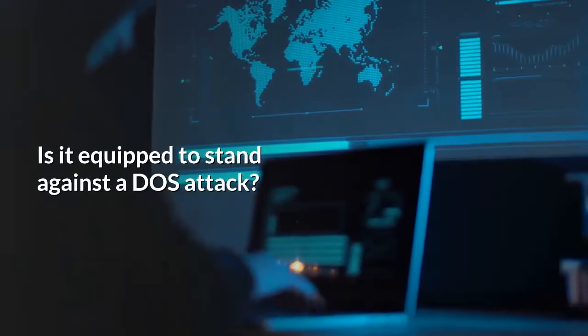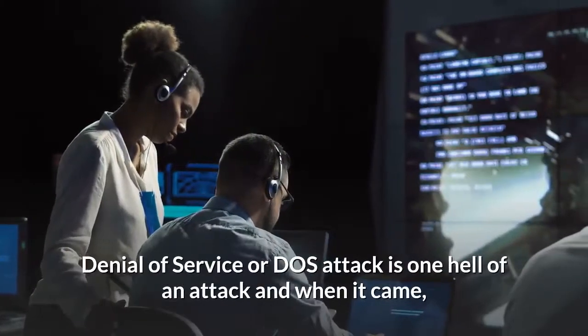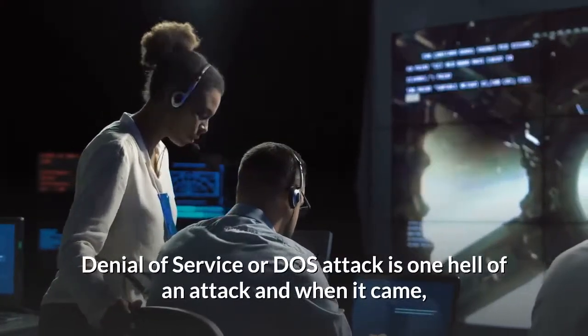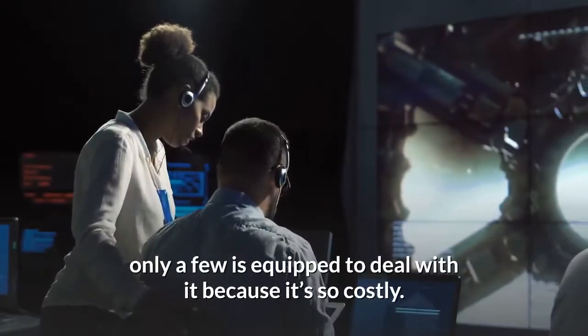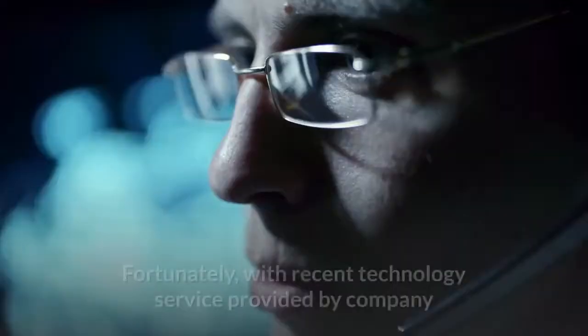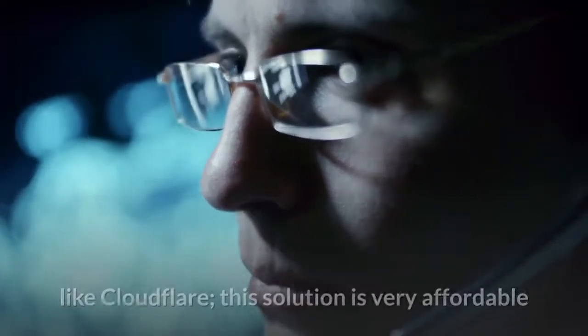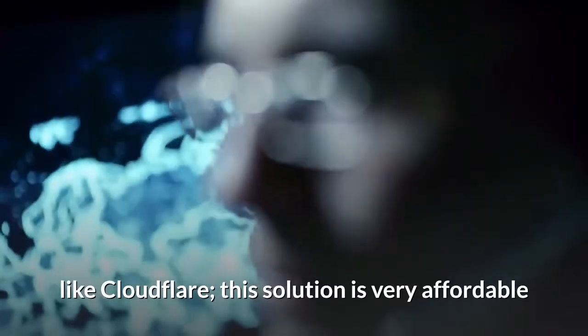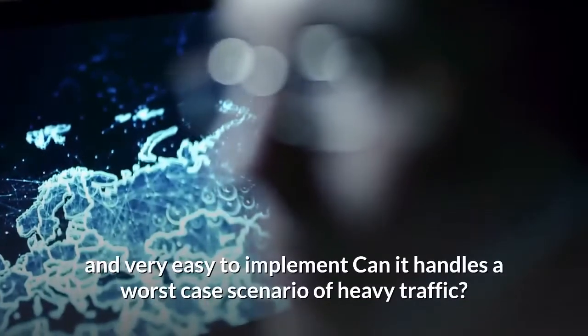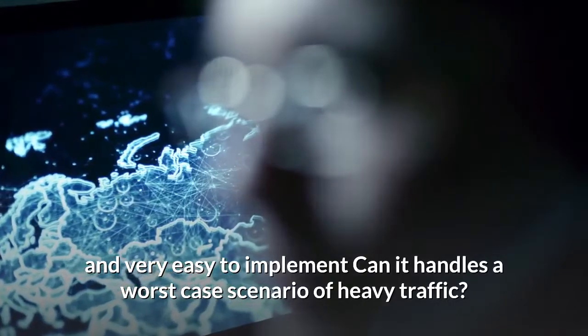Is it equipped to stand against a DoS attack? Denial of service, or DoS, attack is one hell of an attack, and when it comes, only a few are equipped to deal with it because it's so costly. Fortunately, with recent technology services provided by companies like Cloudflare, this solution is very affordable and very easy to implement. It handles the worst-case scenario of heavy traffic.